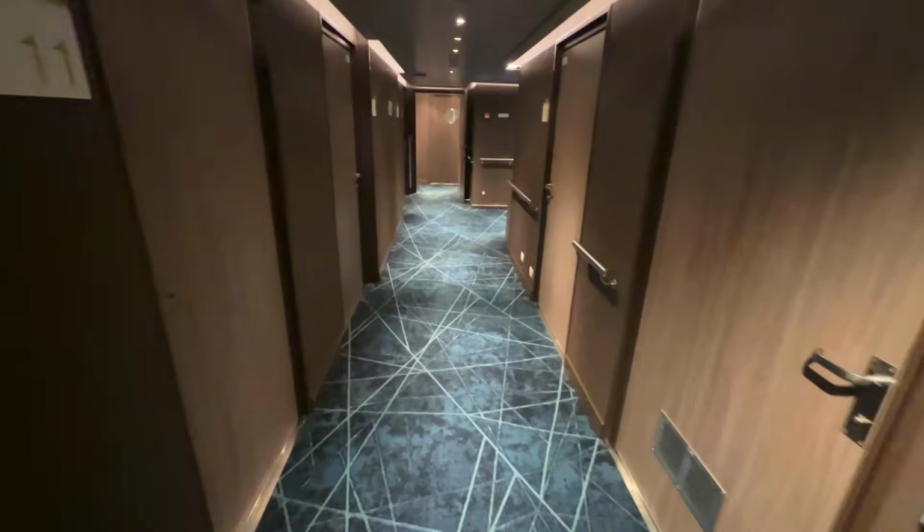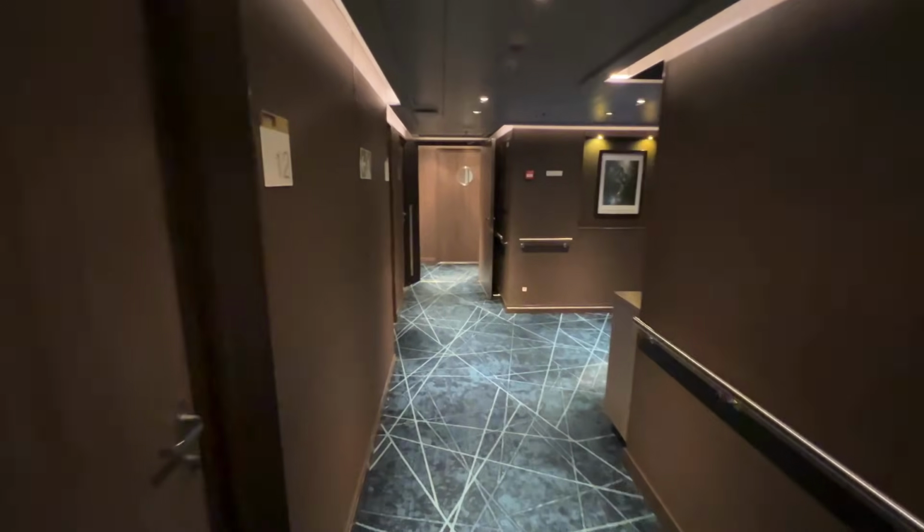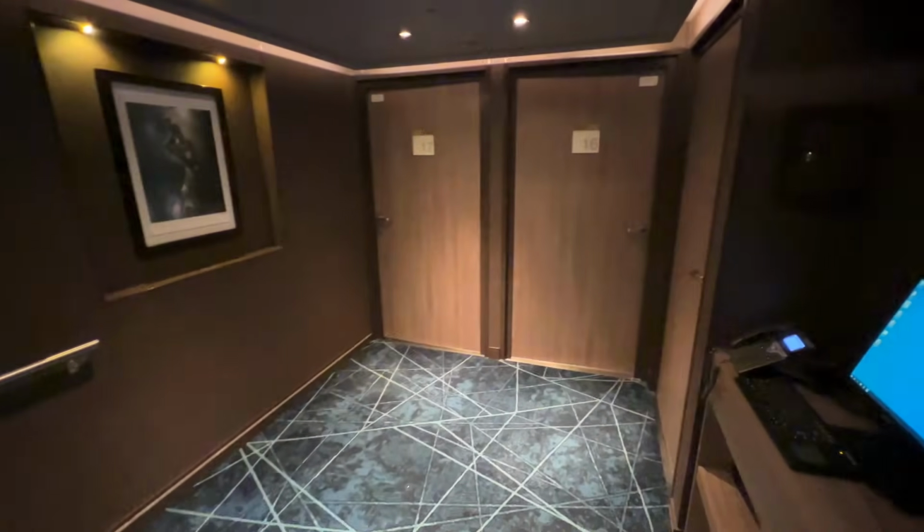Let's jump up to deck 10. We're going to start in the far forward. This is where the spa cabins are located. So, if you have one of these rooms, you generally have good access to using the spa.